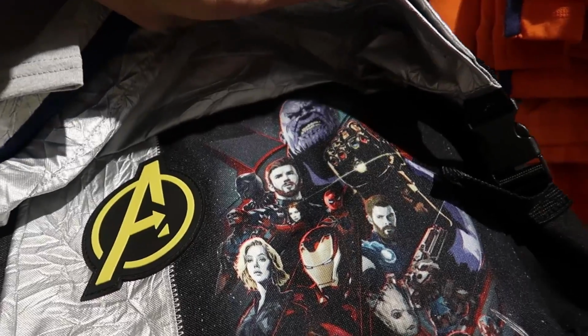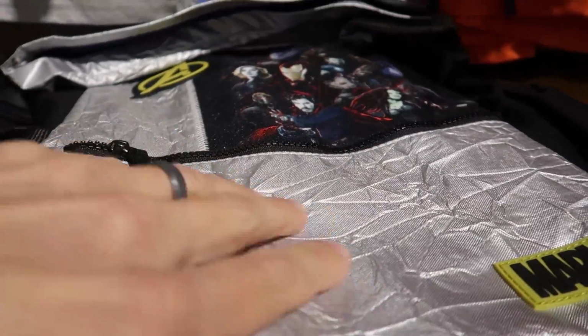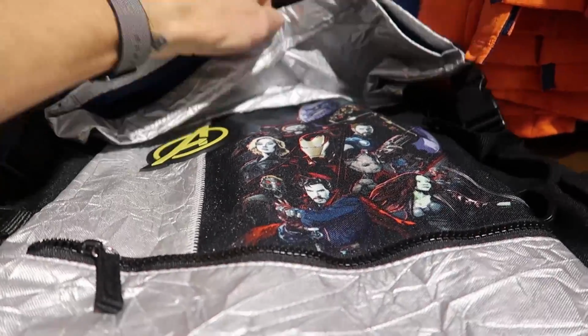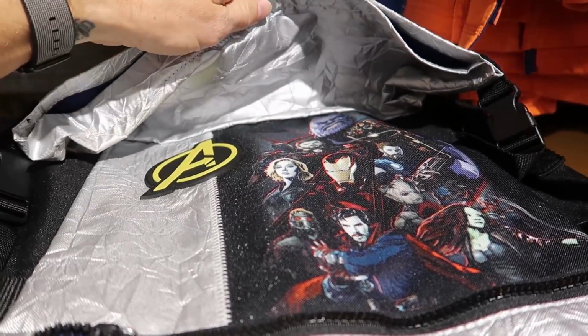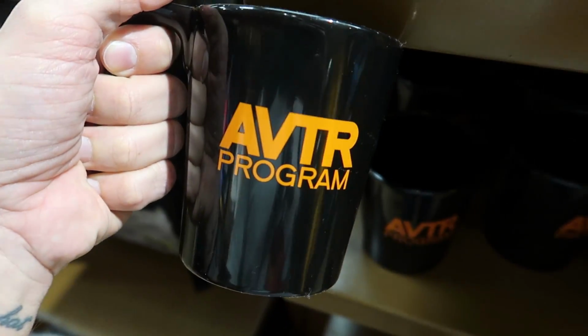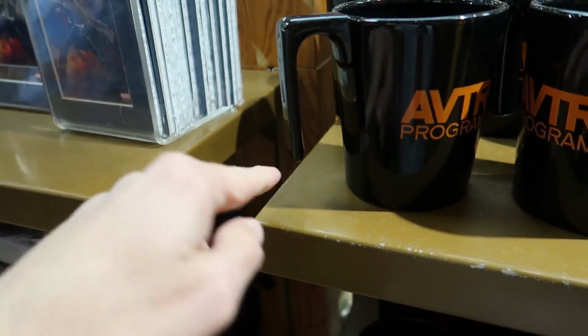For $12.99, an Avengers backpack. But it's very silvery and kind of creased, like they folded it. But it has this roll top. I wonder if that means it's waterproof. It's set up as if it were a waterproof bag, but it doesn't say anywhere on it if it is waterproof or not. $5.99 for this Flight of Passage mug in the Avatar program. It's interesting because the handle doesn't connect at the bottom.